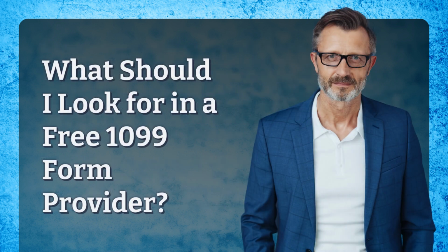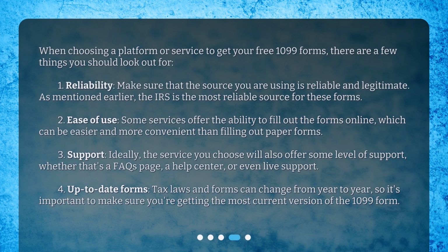What should I look for in a free 1099 form provider? When choosing a platform or service to get your free 1099 forms, there are a few things you should look out for. 1. Reliability. Make sure that the source you are using is reliable and legitimate. As mentioned earlier, the IRS is the most reliable source for these forms. 2. Ease of use. Some services offer the ability to fill out the forms online, which can be easier and more convenient than filling out paper forms.